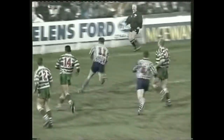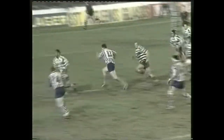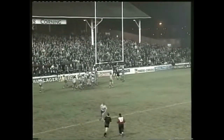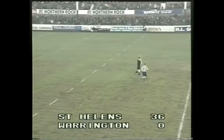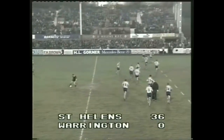Oh, Pickerbant, he's in. The gap opened in between Finau and Mark Hilton and Pickerbant for the easiest of tries. 34-0 and Golding looking for the 100% record. Oh, and it's there between the uprights. 6 out of 6. 36 points. There's the hooter for the half-time. Saints going. The crowd are ecstatic.